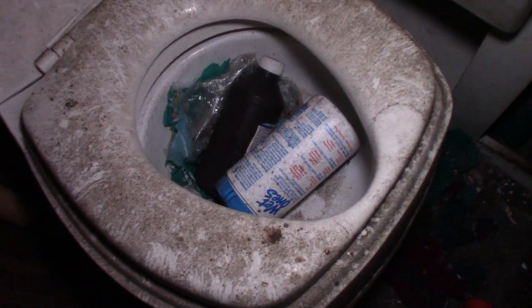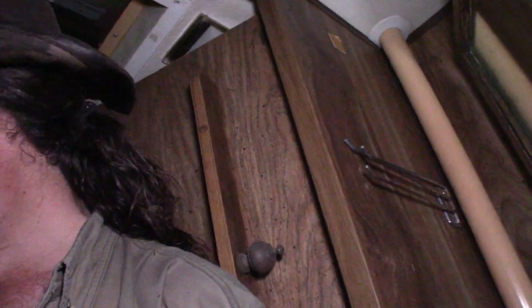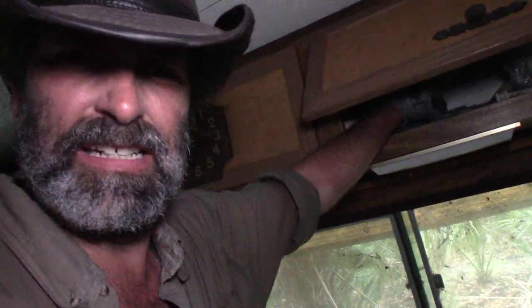Spooky, I can't see anything now. Let's see what's up. That one must have hurt. It reeks in here. See what else we can find. Oh, got a little paper towels. I'm nervous about putting my hand in here.